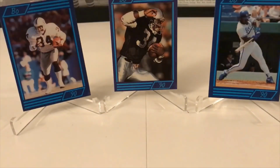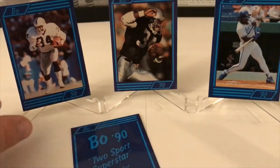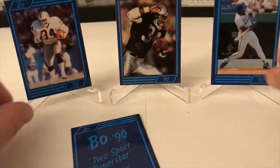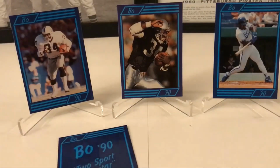I love this set. I'm glad I was able to share this with you. The 12-card 2-sport superstar Bo Jackson set that we picked up on eBay for a whopping $2.99. I had to pick this up after finding out that one card number 7. And look at this. We have it now. We'll add this to the collection.